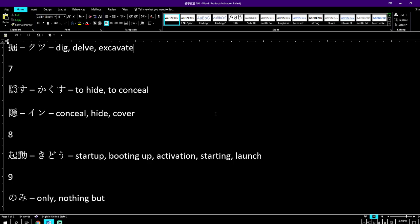The radical on the right overall means careful or compassionate, prudent or cautious. So you have to be cautious in the village if you're concealing something. Kakusu or in, to conceal, hide, or cover. You have to be cautious in the village if you are concealing something in your heart. Kakusu or in. To conceal, hide, or cover.